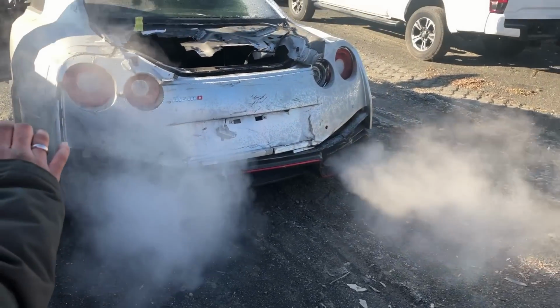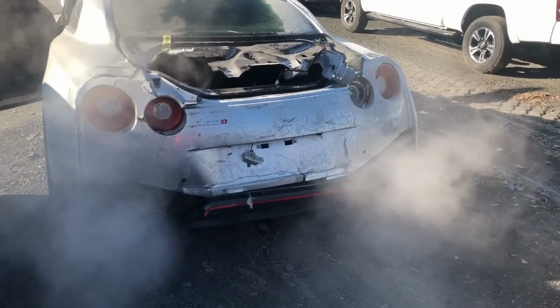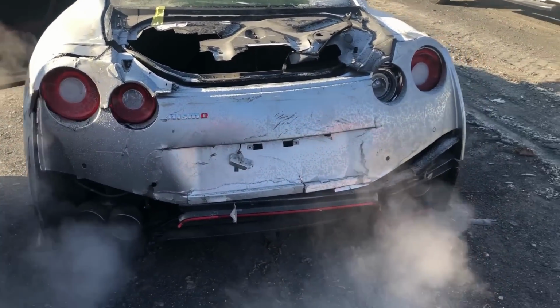Yeah. Let it run a little bit and then you can rev it. Exactly. You gotta let it. No, definitely don't want to rev it. I'm gonna check the oil before I rev it for sure, though. You definitely don't want to rev it on the cold start. That's not smart.